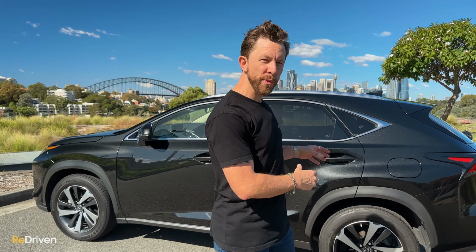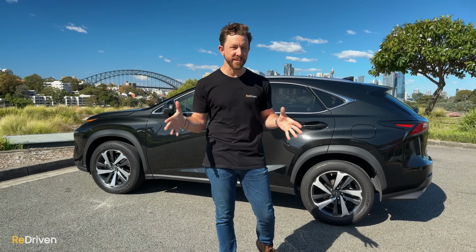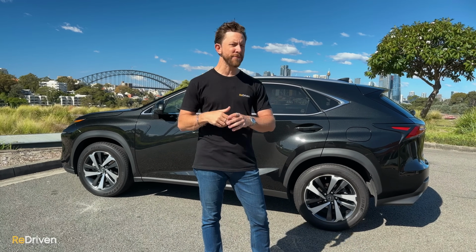Also, Toyota, and therefore Lexus, have arguably the biggest support network of any of the manufacturers. So no matter where you are, you should be able to get support with one of these, unlike some of the other premium brands. Also, when it comes to the hybrid NXs, theoretically you can get most of the advantages of having an EV without any of the range anxiety.